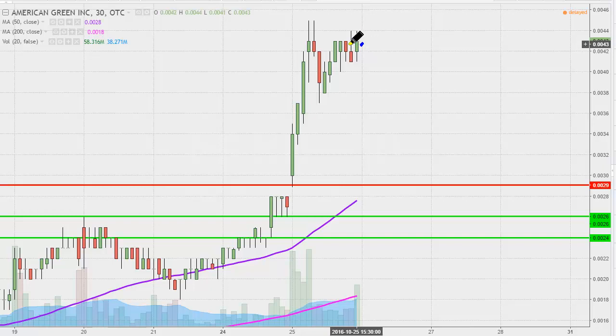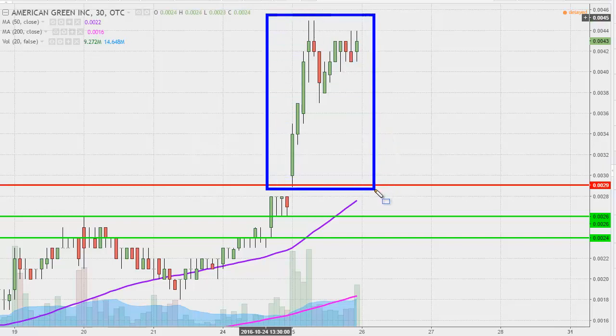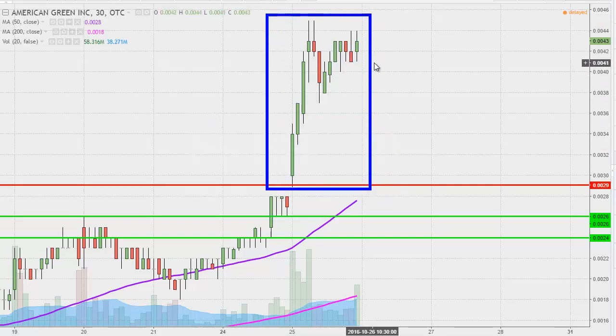Instead of each one of these candlesticks representing 1 day's worth of price action, which is what you would normally see, each one represents 30 minutes. So while this may look like several days worth of time right here, it's actually just today's price action broken down into 30-minute time slices.